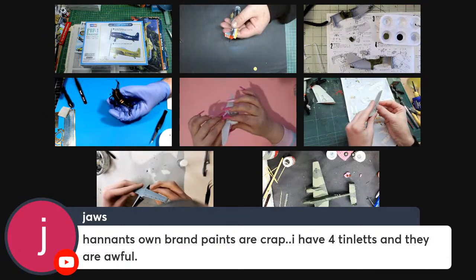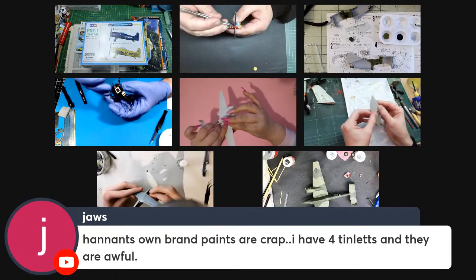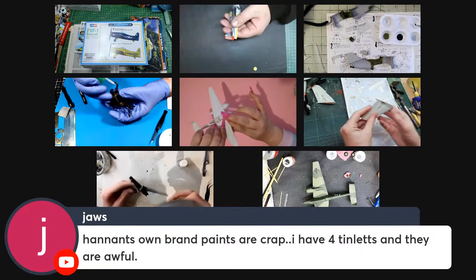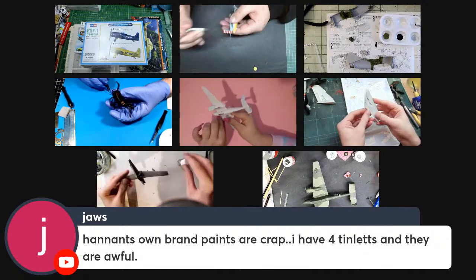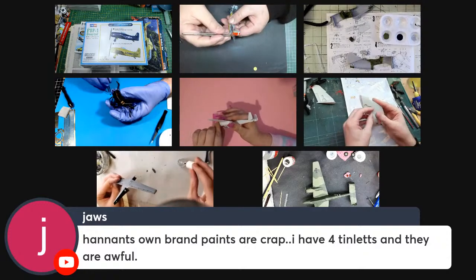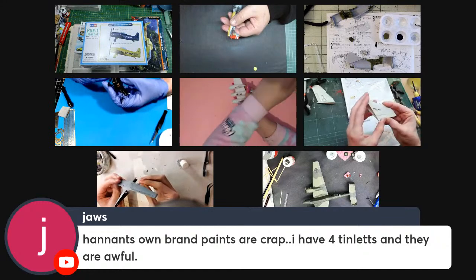Apparently, Hannah's own brand paints are crap. I have 4 tinlets and they are awful. I have had good experiences with them until relatively recently. I used to use them for quite a lot of things, and this is the enamels. Now you use them twice, and then they just become a thick gloop that you can't put on anything, no matter how much thinner you put in. So, well, they've done something, and that thing is bad.